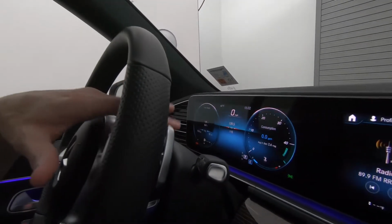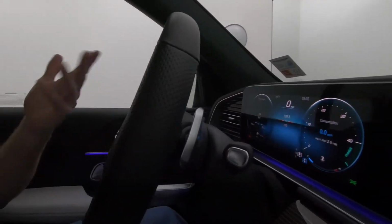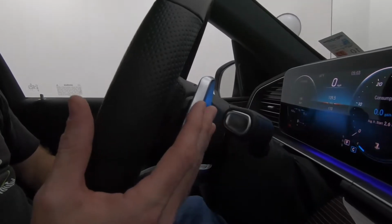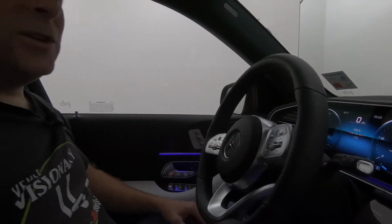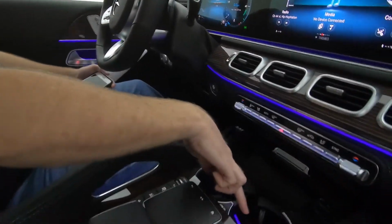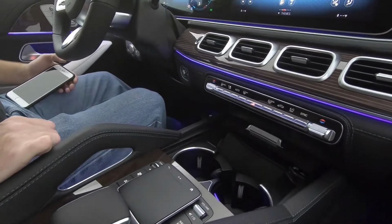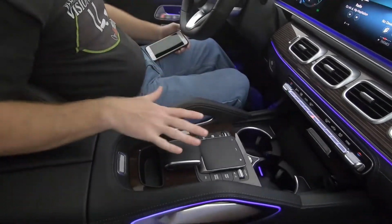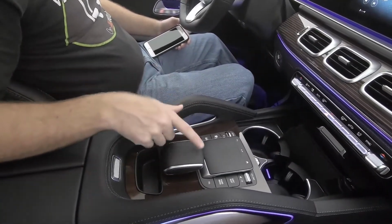And then you've got the shifter paddles here as well, because you do have multiple driving modes. If you want to drive in sport mode, you can do that. Very easy shifter paddles to use. Fairly large. I like that. But of course, you've got your dual cup holders right here. A little bit more of that ambient lighting right there, and all the controls and everything here for controlling the stereo and the trackpad and all that stuff.